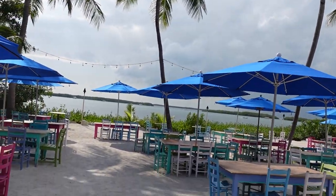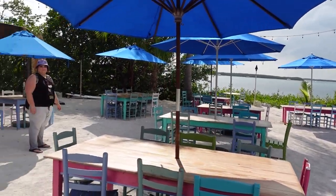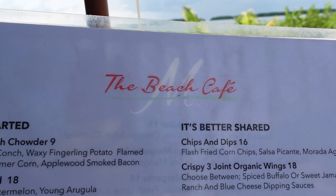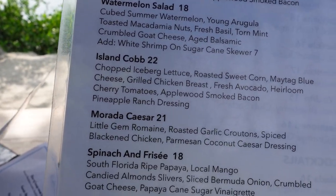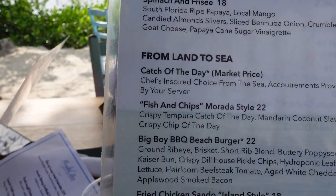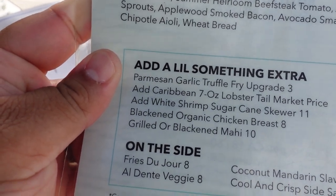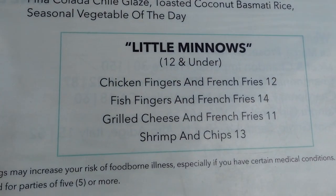What I just showed you was the inside of the Morada Bay Cafe, and this is the outdoor seating here. Beautiful. Magnus is very excited. I wanted to show you quickly the menu for the Beach Cafe, Morada Bay. They have shared appetizers over here, and the main entrees from land to sea. Over here, more options, where you can add a little something extra to your entrees, and then little minnows for the children.